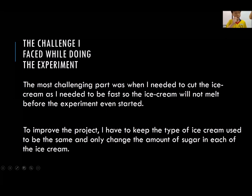The most challenging part was when I needed to cut the ice cream, as I needed to be fast so the ice cream will not melt before the experiment even started. To improve the project, I have to keep the type of ice cream used to be the same and only change the amount of sugar in each of the ice cream to ensure that the other ingredients do not affect how fast the ice cream melts.